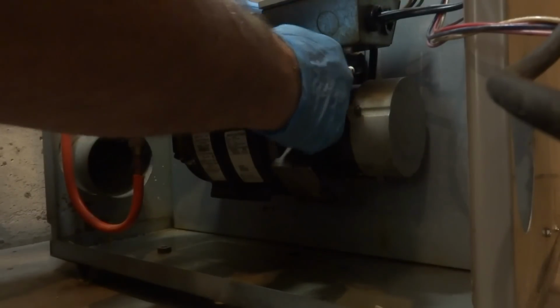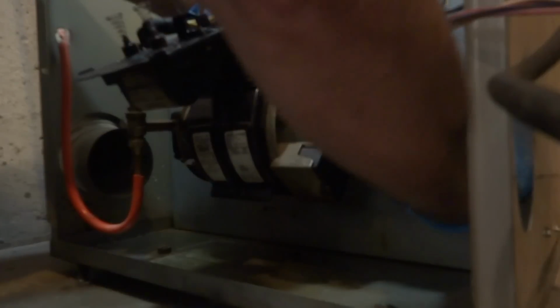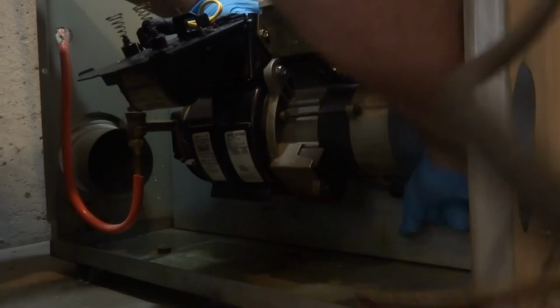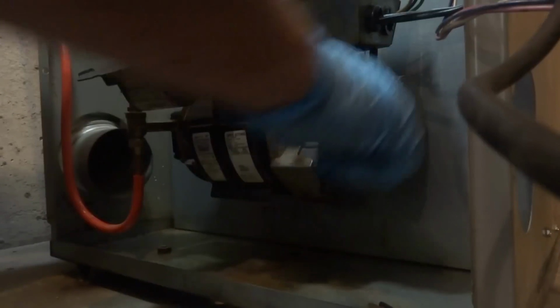Thing was loose. The jet tube wasn't even tight. That's scary. I bet you the Joe homeowner did it. Maybe not. Maybe he had his friend do it from work or something. Who knows? Whole bottom of this unit's probably flooded with oil. Fucking joke.